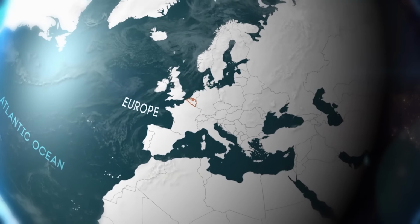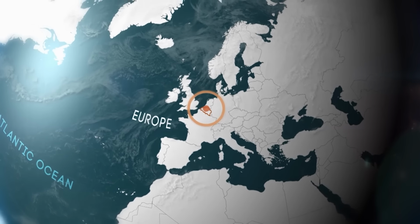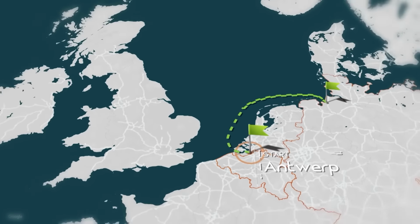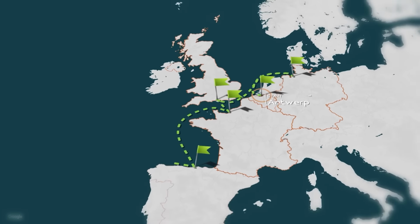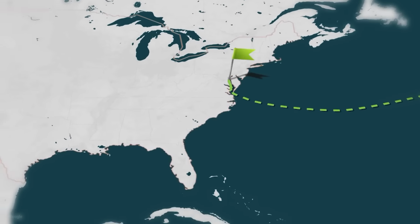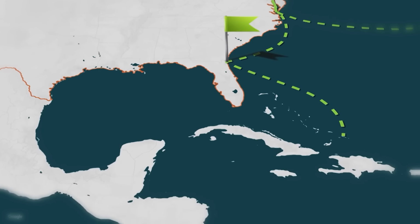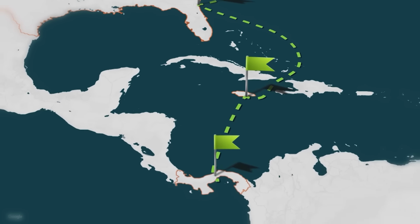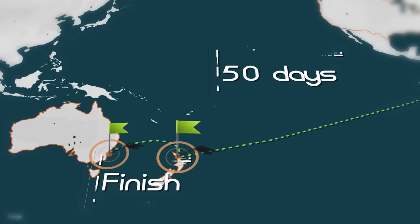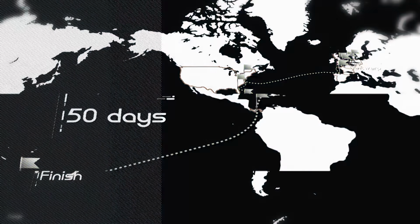They are embarking on a journey covering 28,000 kilometers, from Antwerp navigating around Germany, England, France, and Spain, and then out onto the expanse of the Atlantic Ocean. From there, across the pond to ports in the US and Jamaica, through the Panama Canal onto the Pacific, and all the way to New Zealand and Australia. All that in just 50 days.